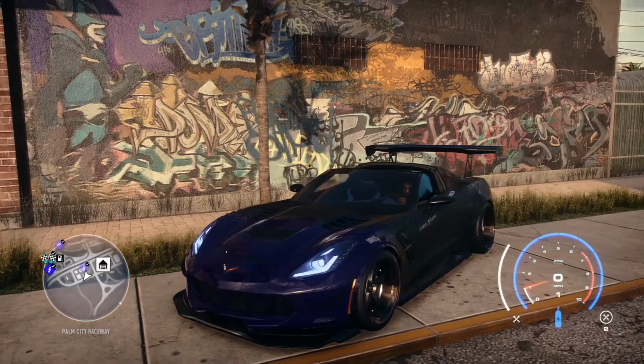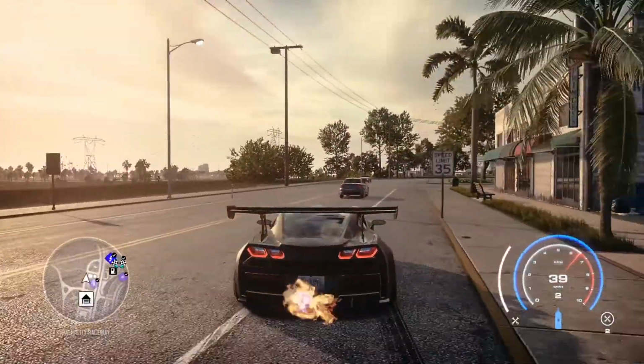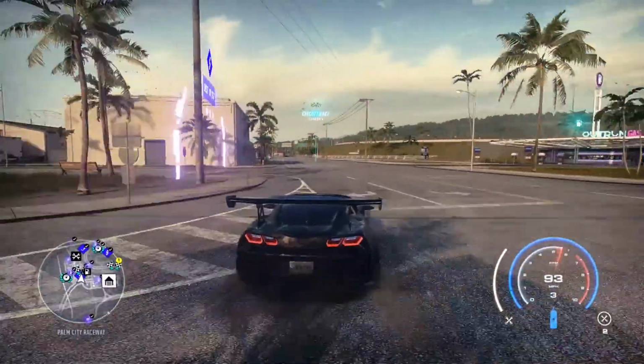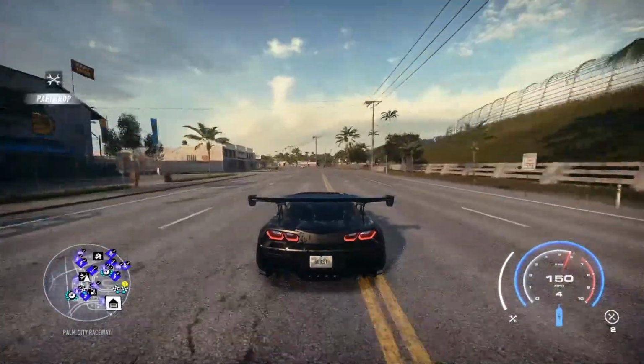Welcome back, guys, to another episode of Need for Speed Hit, and we'll look at yet another build. Like every day, I'm trying to bring you a review of one car, and you can see whether it is actually worth buying or not.